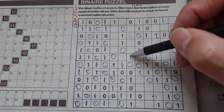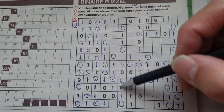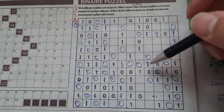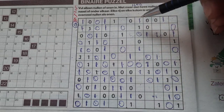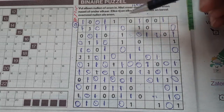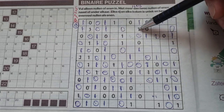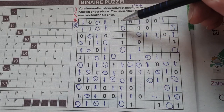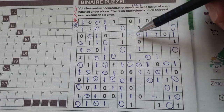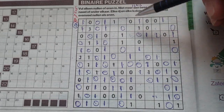Double O, here 1, there 1. And we have here 1, 2, 3, 4, 5. Okay. 1, 2, 3, 4. Okay. Come on, come on, come on. 1, 2, 3, 4, 5. 1, 2, 3, 4. 5, 6. 1, 2, 3, 4, 5.